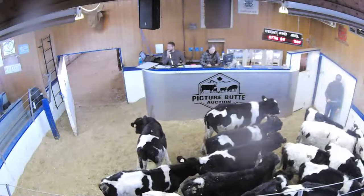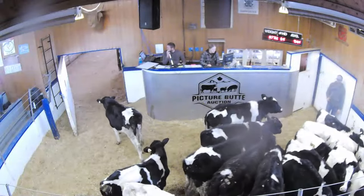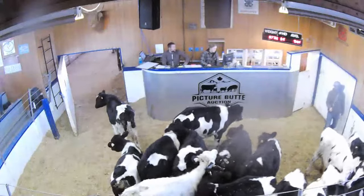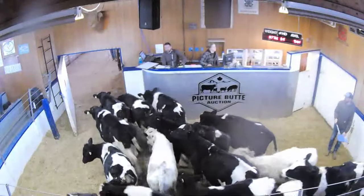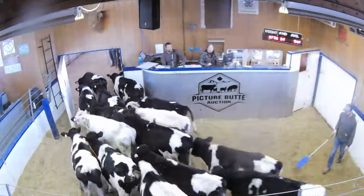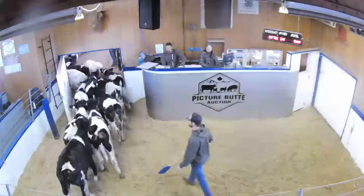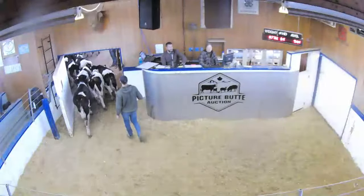If it's too full, guys, we can crack the gate and let them run in the back half of that alley there. Boy, they're good. They're green. Good bodied steers.